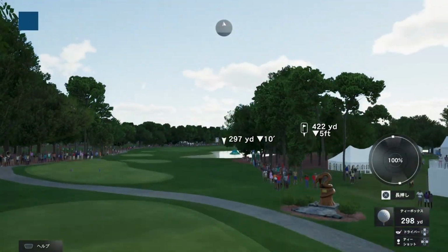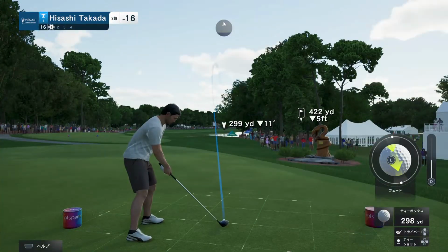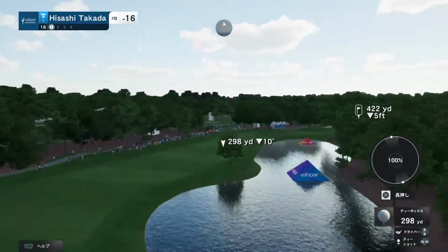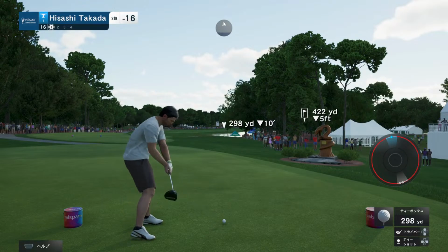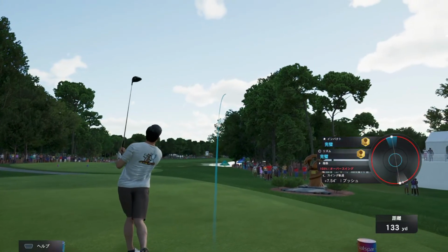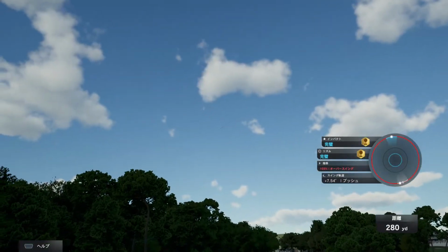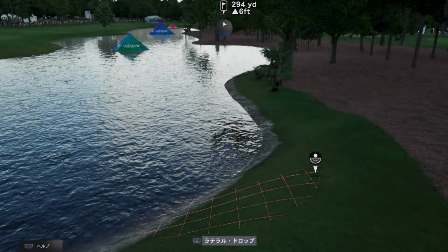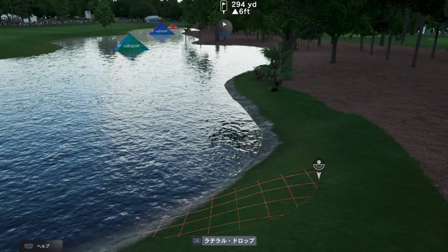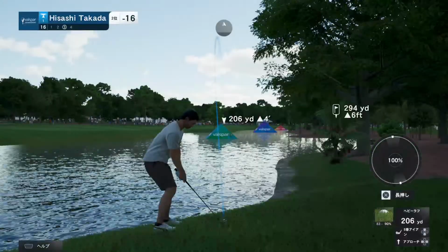You've arrived at the 16th, a par 4. There's some trees over on the right-hand side that you want to take it just left of to find the center of the fairway. From there, you're going to go in with a mid-iron to a really small green. A high, soft shot is required to hold this green. That's going to find the water, sadly. Setting up for his third shot. Just one stroke off the lead.